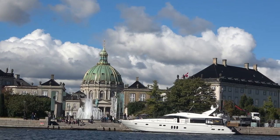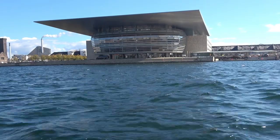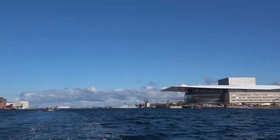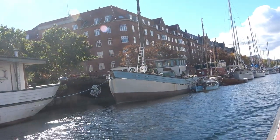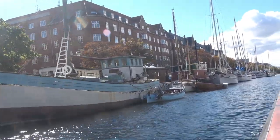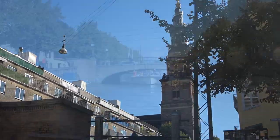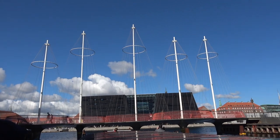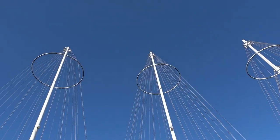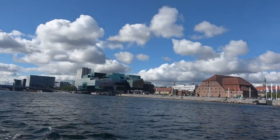And this is Amalienborg Castle. This is the opera house there. Glitters a little bit like diamonds, hence the name. But for now, please sit down. The Danish Icelandic artist Olafur Eliasson. The black diamond here to your feet does not happen all the time.